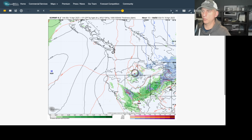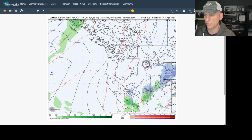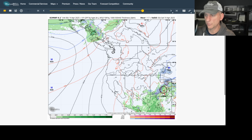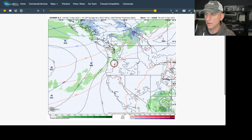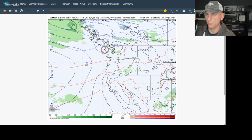and moving down across Oregon, southeast Oregon, and portions of Idaho as well as we go on in towards Thursday, and then that low pressure system moves off and down to the south. And then you can see some precipitation trying to return to the region as we go through the next weekend, I should say, today being Monday, as we go on towards the end of the European model run.